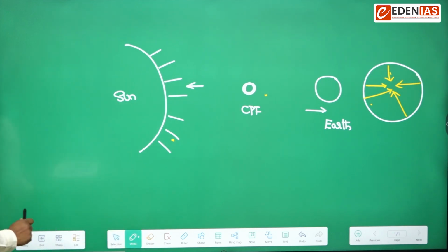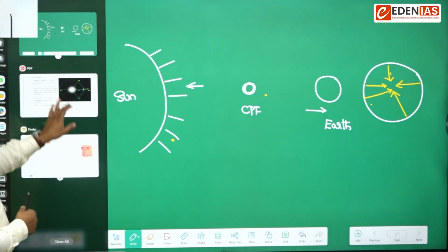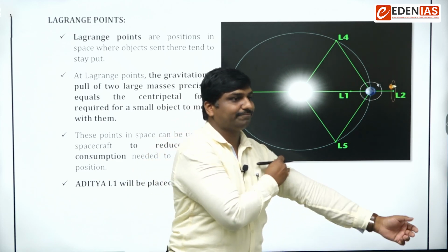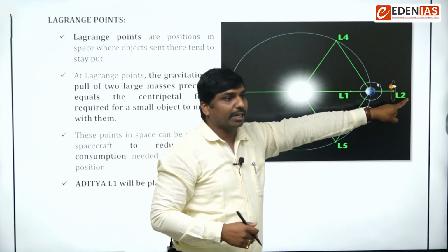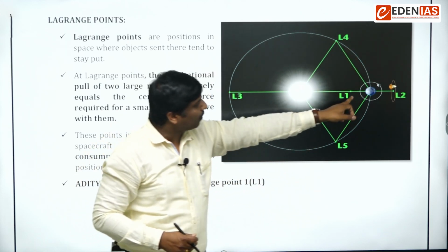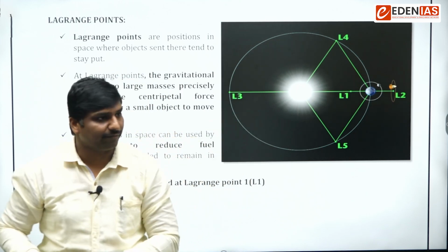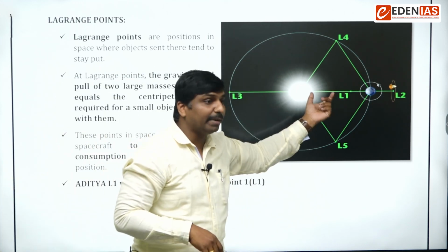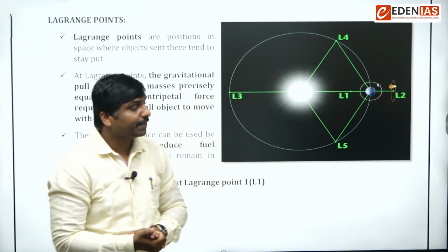If we talk from the perspective of the Earth and Sun, we have 5 Lagrange points altogether. Lagrange point 1, 2, 3, 4, 5. These are the 5 Lagrange points that we have. I have already said that it is not necessarily that they should be in between; they can be anywhere.